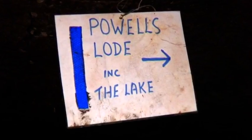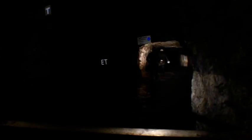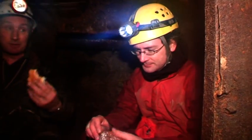So this is it, we're heading off down the Milwr Tunnel. 5 miles towards the exit, we're not going to go all the way down. So that's looking down towards the exit. Where can I go? Up here to the right into Powell's Load. You're quite comfortable in there. Very much so, thank you, Martin.